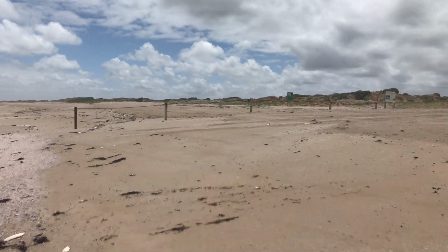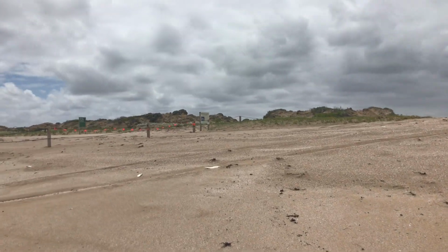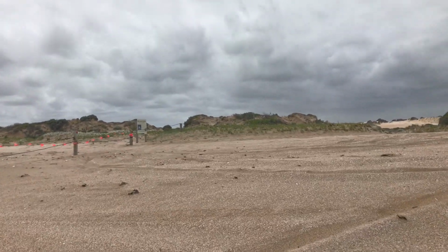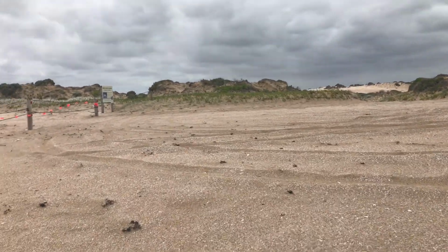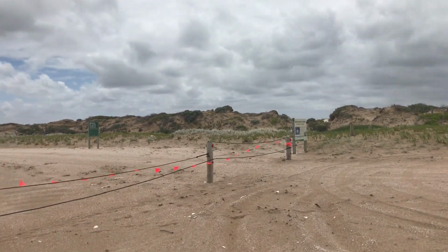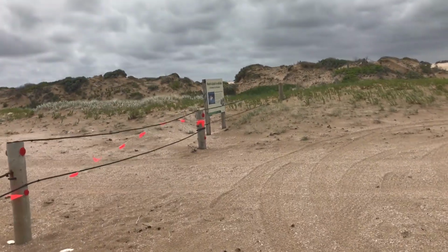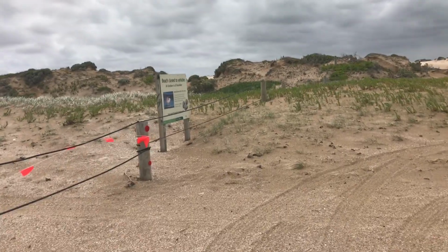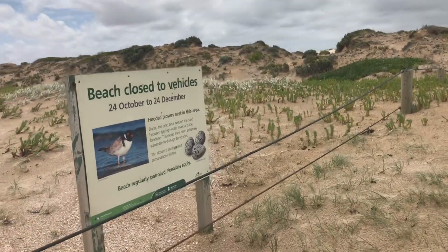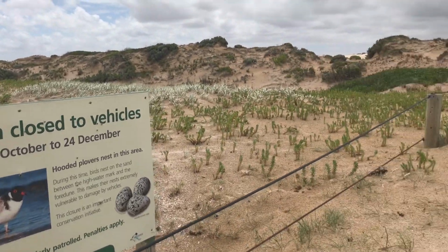So here we are. Over there, I wasn't too sure what it was, but looks like it's a sign. Probably can't hear me because of all of the waves, so this will probably be quite a bland sort of a video. Anyway, notice to park visitors. I can't quite read that. I'm assuming it says don't go any further. And this, here we go, beach is closed to vehicles between the 24th of October and the 24th of December. Ah, hooded plovers. Well, there you go. I mean, there's plenty of beach the other way.